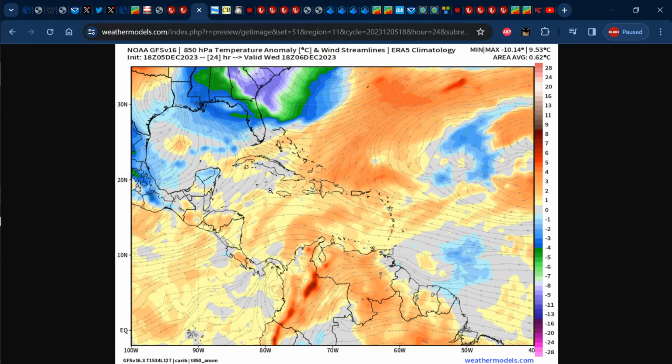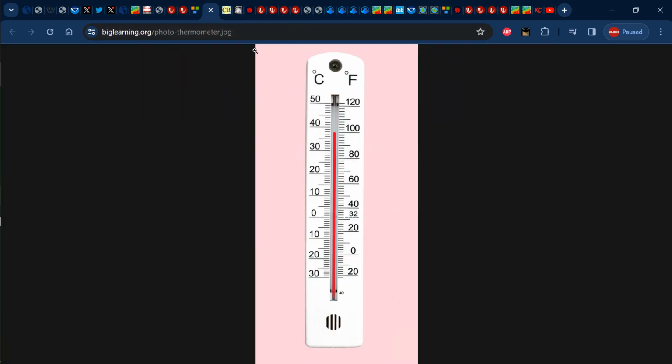We can see the area in and around Jamaica still embedded in some yellows and some slight oranges. And when we take a look at the key on the right, that's representative of 1 to 2 degrees Celsius above normal temperatures. Keep in mind that this map is from the GFS and it is valid for 18Z on Wednesday. When we calculate 18Z, that's actually 1 p.m. So that's definitely in the forecast.